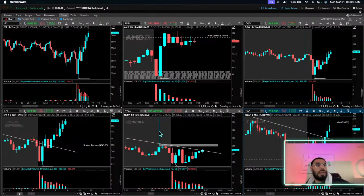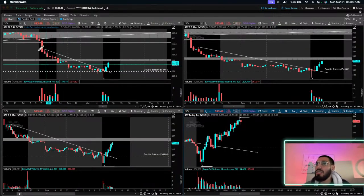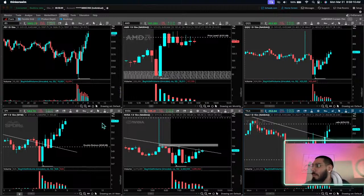So I'm using technical analysis and identifying not where I believe it can go, but what's going on in the market. We're almost to this resistance on SPY. I got to be careful of that. I just need NVIDIA to break out, please.